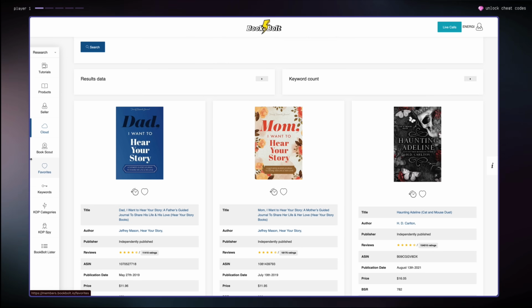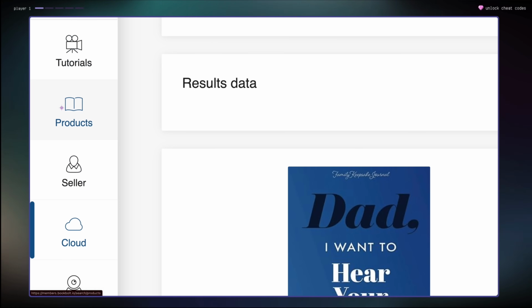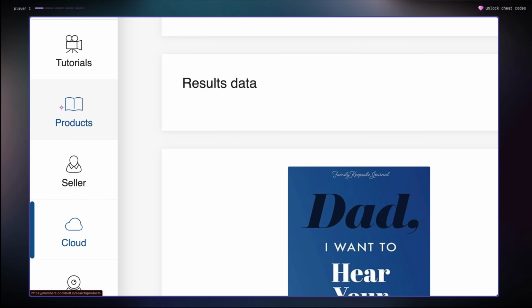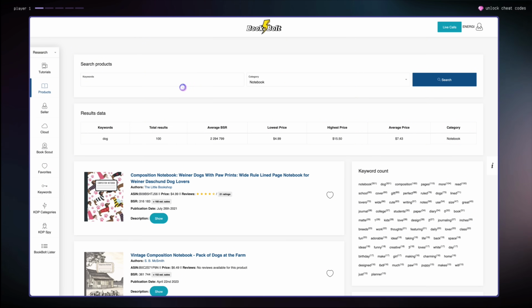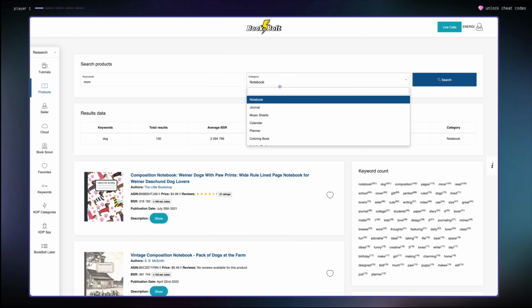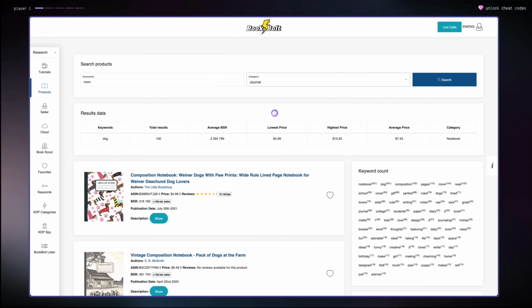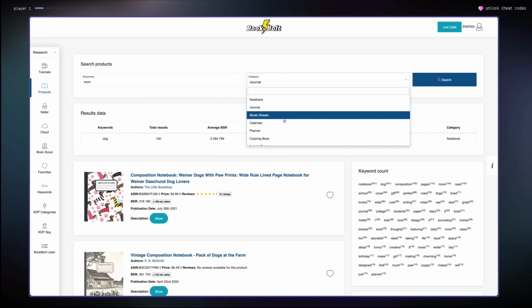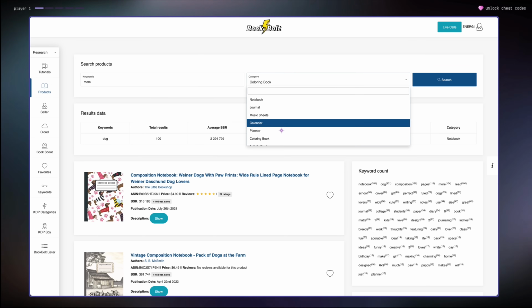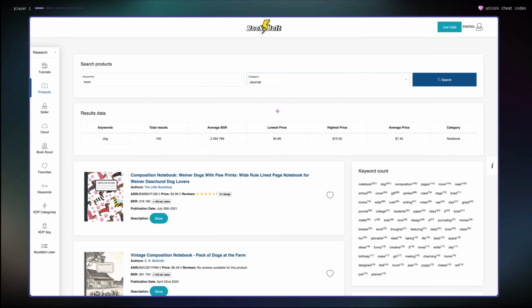What I want you to do next is go over to this products tab. Just click on that. And then when we go to the product tab, we can get information about our specific product and keyword. So I want to just type in, for example, mom. And then we can go to journal. So this is going to give us very specific information about mom journals. We can do this for any category and any keyword. So we can say mom coloring book or mom activity book or whatever it is. And then let's press on search.